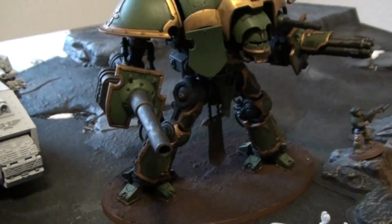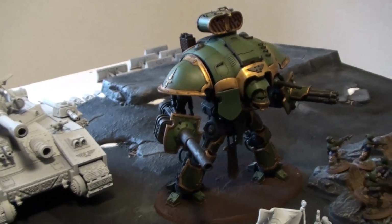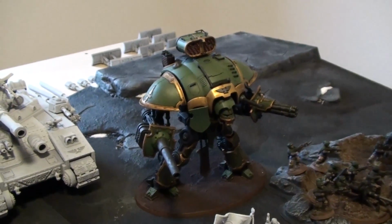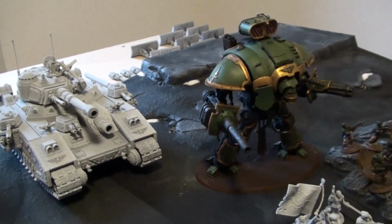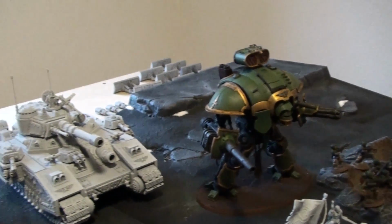Over here we have our Imperial Knight Warden. Let me zoom back a little bit on that. And he has the double battle cannon. I forget what the Gatling cannon is called. He's got the missile launcher on top, and he does have the heavy stubber. He's for the most part painted. If I come up with a different symbol for the army, then I will add that later.